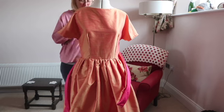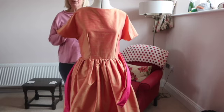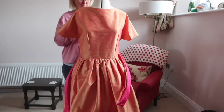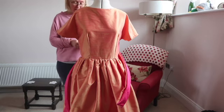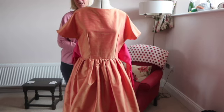So it's a sad one, but I love it. It's the most stunning dress, but unfortunately it isn't for me. I'm not even going to say it was a sewing fail because it made up absolutely beautifully, but there you go.